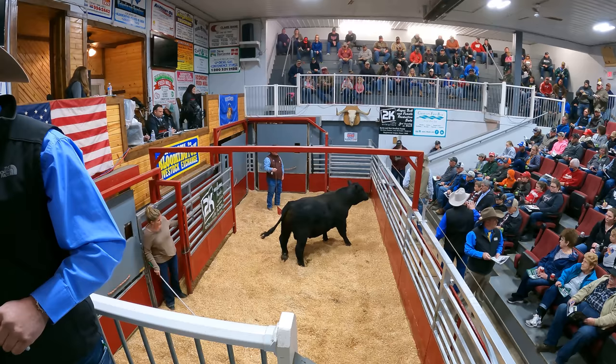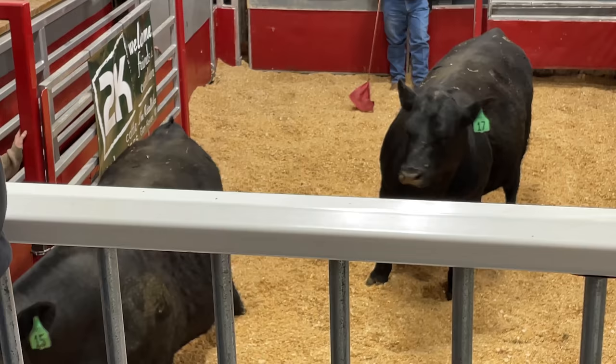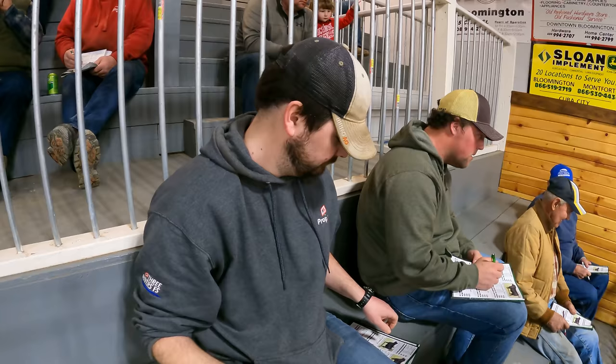Here's 12 pair. Hands up. You want him? 12,500. So about $12,000 on him. Sold at $4,750. Takes 15 on this bull, lot number 22. All right, you betcha. Lot 22 is coming up the ring here now. All right, here we go.